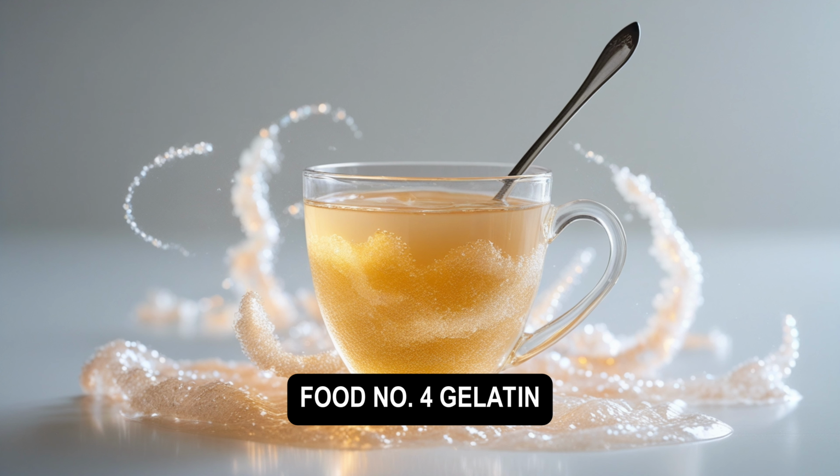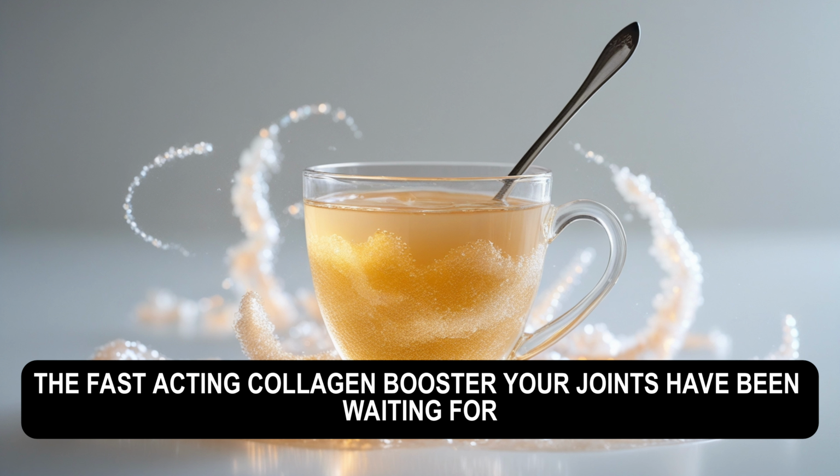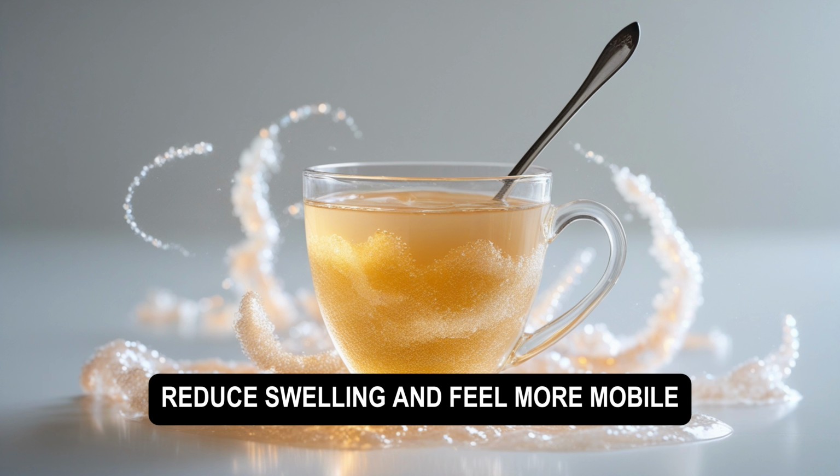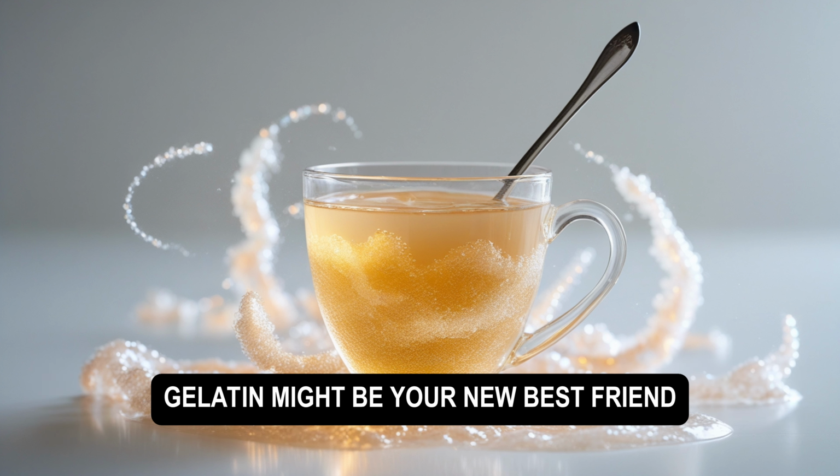Food number 4, gelatin, the fast-acting collagen booster your joints have been waiting for. If you're looking for a direct and fast way to support your joints, reduce swelling, and feel more mobile, gelatin might be your new best friend.